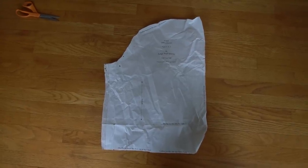For the sleeves, I'm going to be using this 1890s sleeve pattern. I'm not saying you should be impressed that I found this amidst all of my pattern chaos, but just in case you want to be, I'll give you a couple seconds of silence here for you.